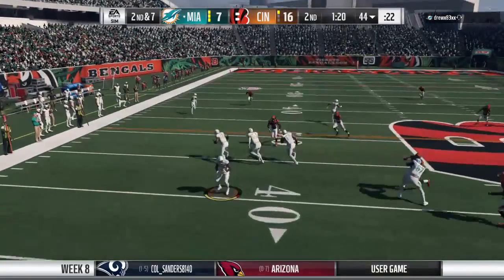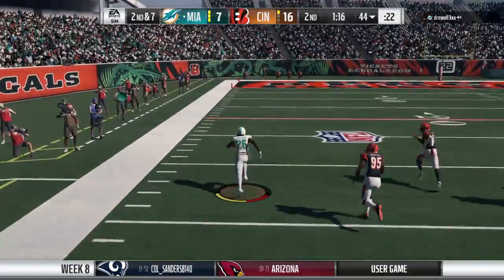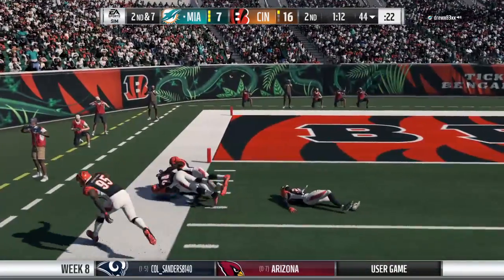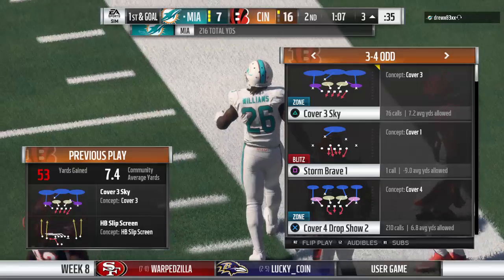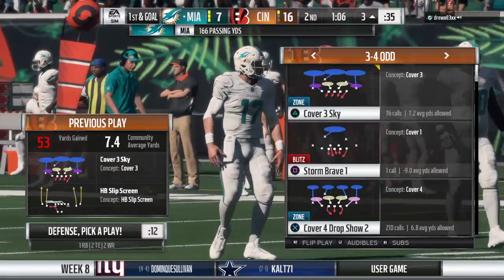Second down, here's Tannehill. Now they set up the screen, that's complete. And he's free going down the left side. It's a foot race. And he takes it all the way down to the 3. A big play there on the catch and run. 53 yards.